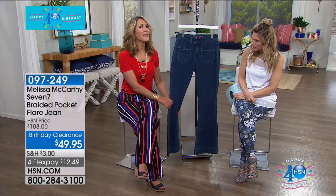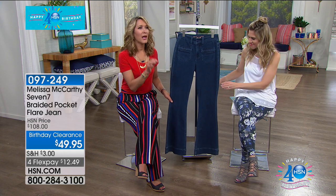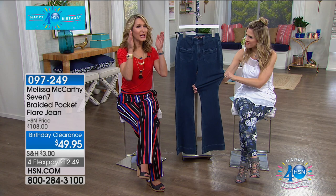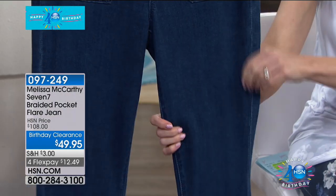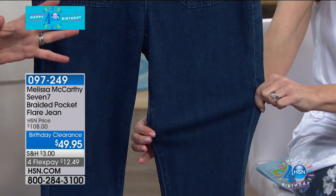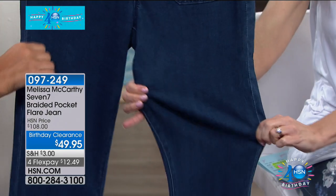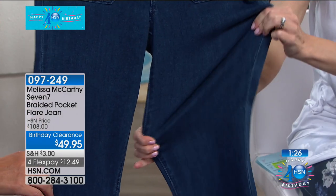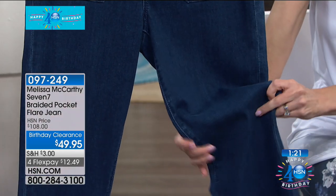I know, but I think that's what women forget when you get a straight leg, a bootleg, or a flare like this. It actually moves your body in the way that, instead of a skinny jean, where sometimes you can get that inverted triangle, this actually balances your proportions. So it's going to balance you from hip to ankle. Oh, I love that. And that's what creates that elongation of your body.